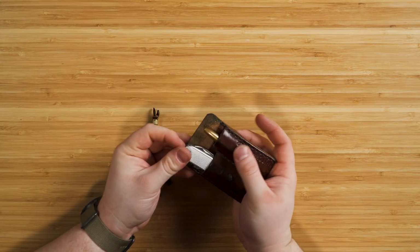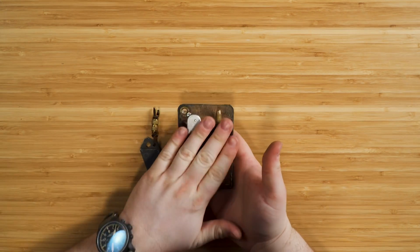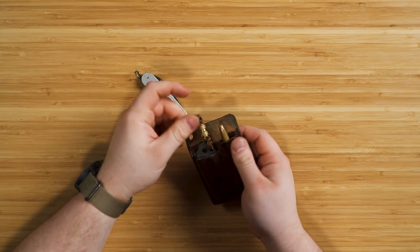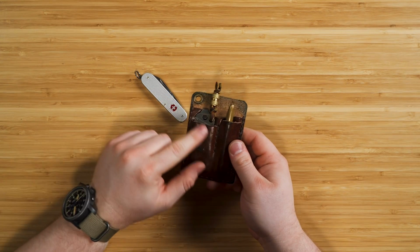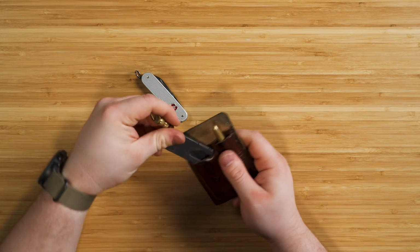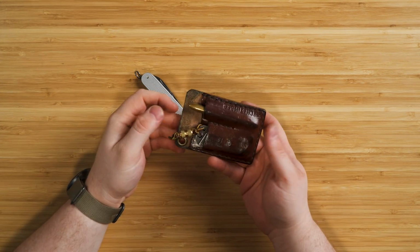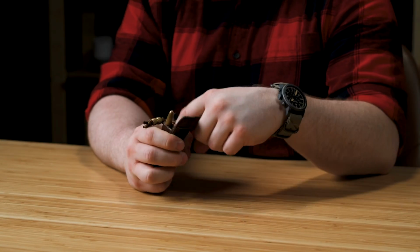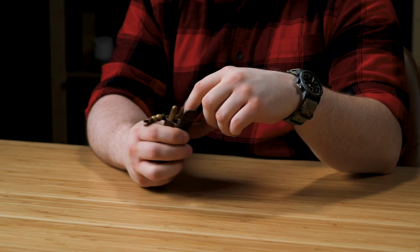It fits a Cadet and a Fisher Space Pen. That's what this was designed for. It will also fit the TPT and the TPT slide and other things that are about this size, small pry bars, things of that nature. This is how I carried it, the TPT and the Fisher Space Pen. That was my setup for a long time. It can also hold cards in here and in the back here, as well as cash. And it's just a really compact minimalist wallet that also doubles as an organizer.